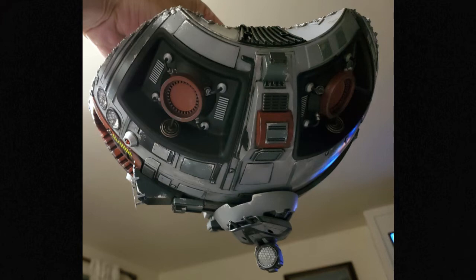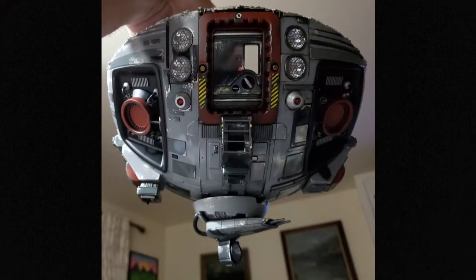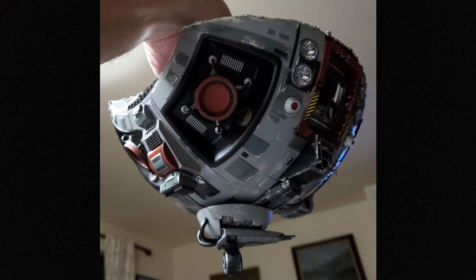Okay, so we got the bottom end mostly assembled here. I think that's pretty much finished. It's the turret. It's really cool, but it's funny at this point because it has a crotch light. It just cracks me up.